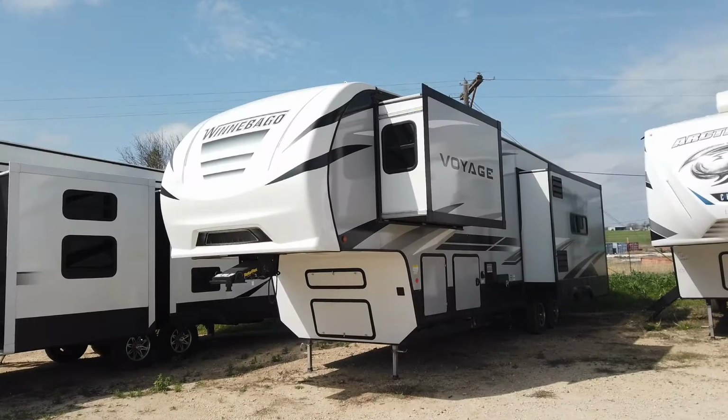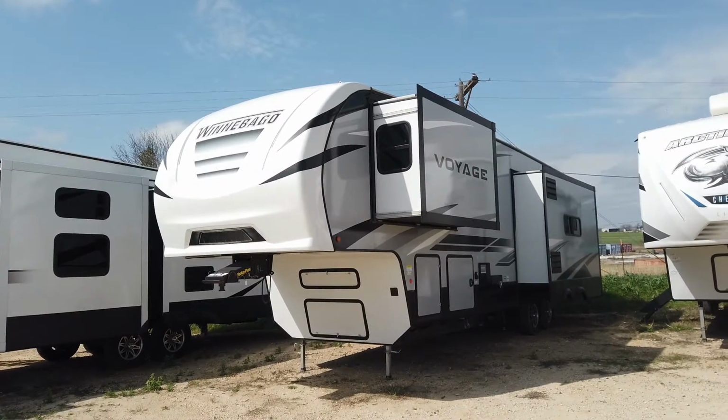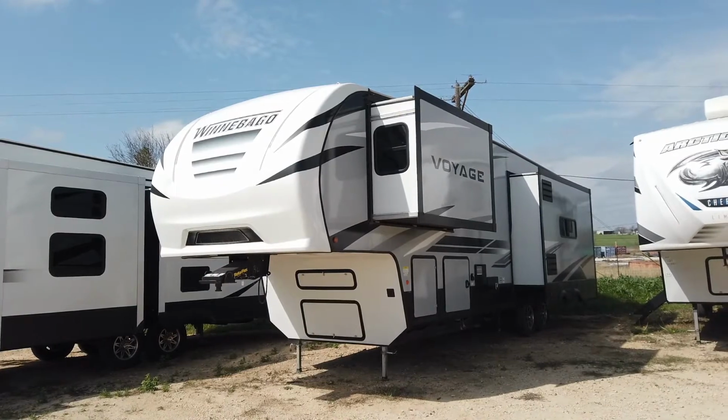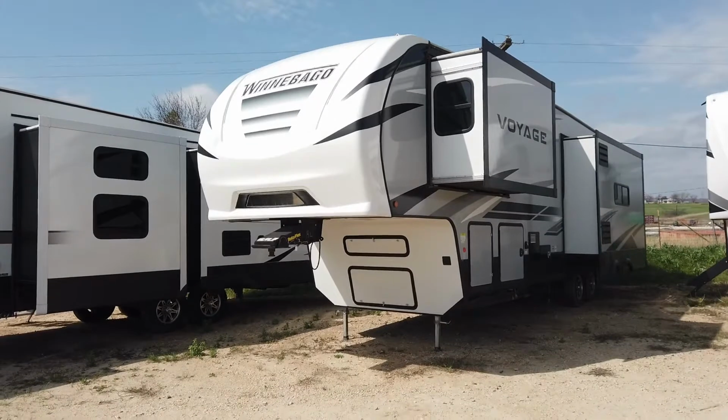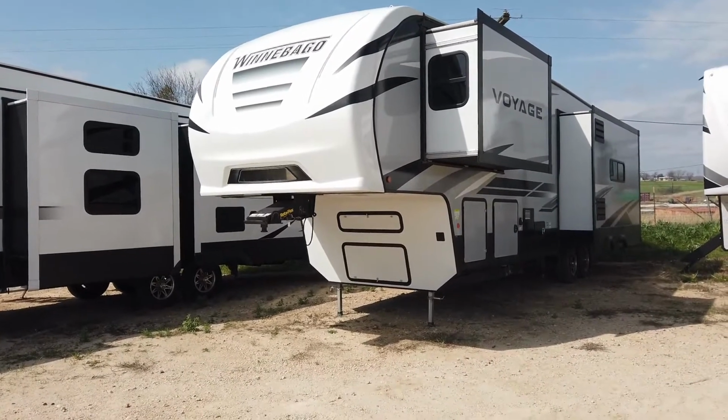All right, guys, we're looking at this Winnebago Voyage 3134RL out here at San Antonio RVs, San Antonio, Texas. Stick around, you're going to love this Winnebago.